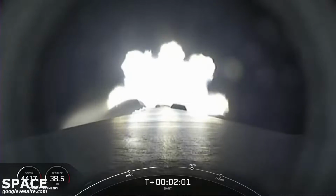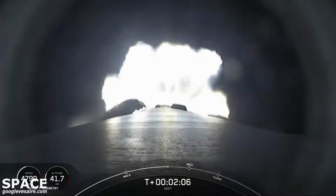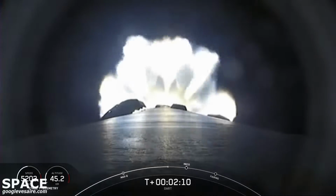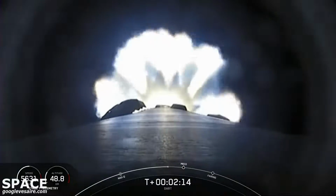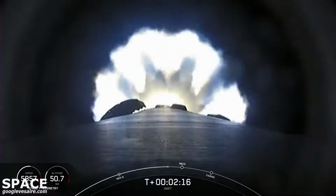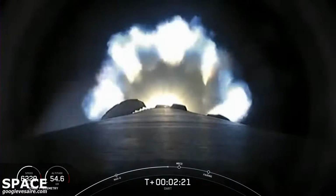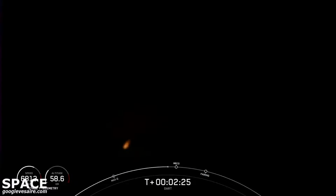In 30 seconds, we'll have 3 significant events coming up in quick succession. We'll get MECO, main engine cutoff, where we shut down the 9 Merlin engines. The stages will separate, and we'll get ignition of the MVAC-D second stage engine to power DART and the second stage into their parking orbit. We've throttled down to hold at 4 Gs, getting ready for MECO.